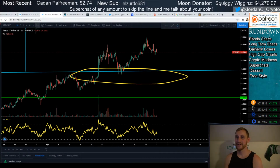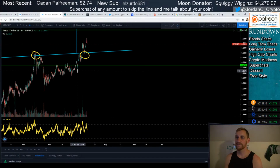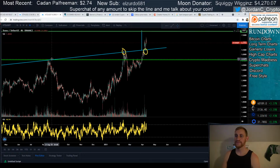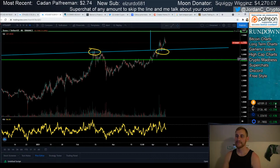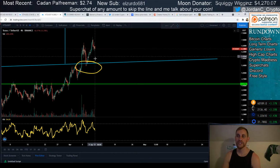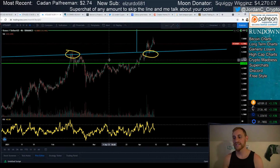Hourly, not seeing much there. So, yeah, we wait for Tezos. Ultimately, was pretty good, right? Nice cup and handle pattern played out. You broke the neckline, you back tested it. So all is good in Tezos land. You could come back down and backtest it again. We've seen a lot of these coins actually backtest their old resistances twice.